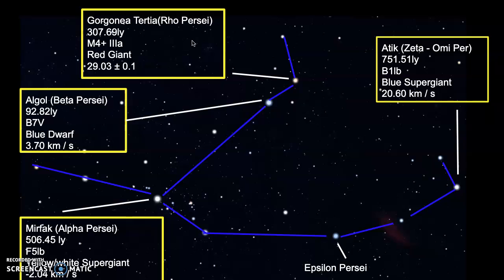And then Gorgonea Tertia and Atik, and those are a red giant and a blue supergiant. And then I did include Epsilon Persei just because that was one of the brighter stars in this constellation.